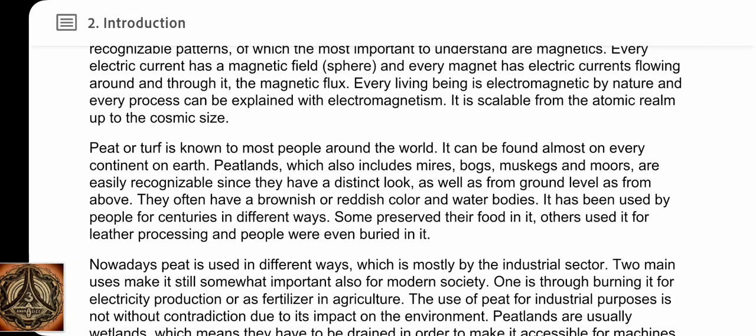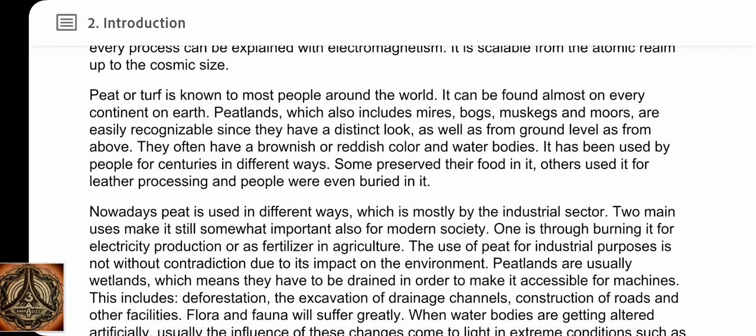They often have a brownish or reddish color in water bodies. It has been used by people for centuries in different ways. Some preserved their food in it, others used it for leather processing, and people were even buried in it.